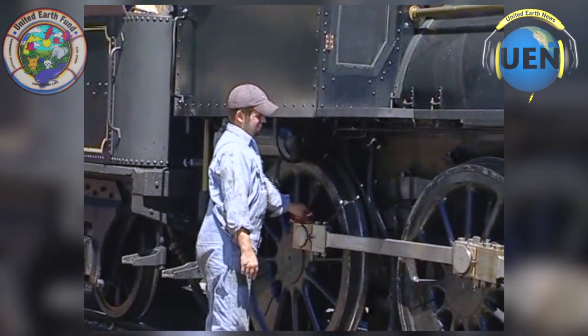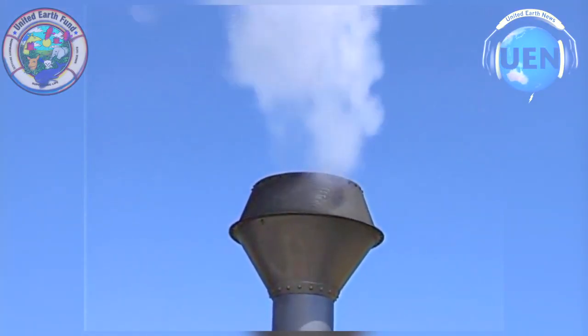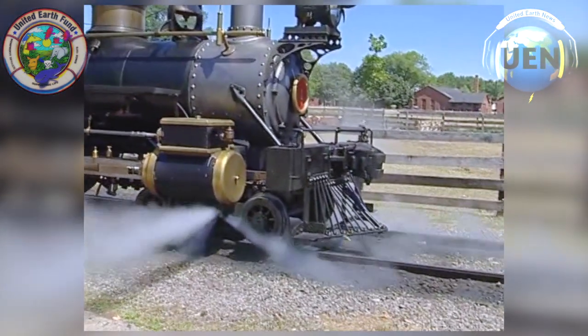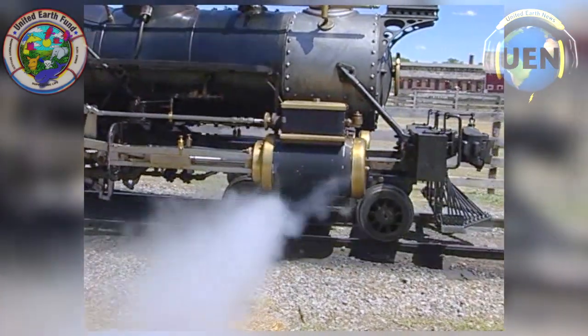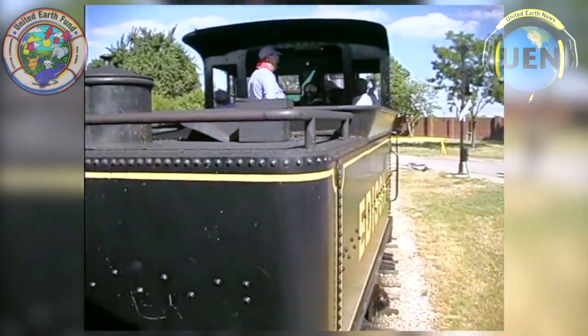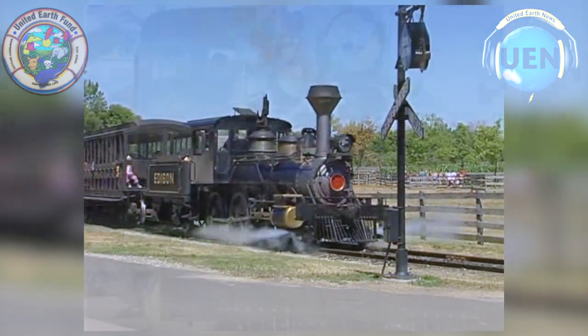Locomotives were quite popular, but by the 1950s, they were all but extinct. Very few locomotives remain in operating condition, and we're very happy here at Henry Ford to be in the group of people that do have operating steam locomotives. If you've never experienced it, there's nothing quite like the sight and sound of a steam locomotive as it gets underway.